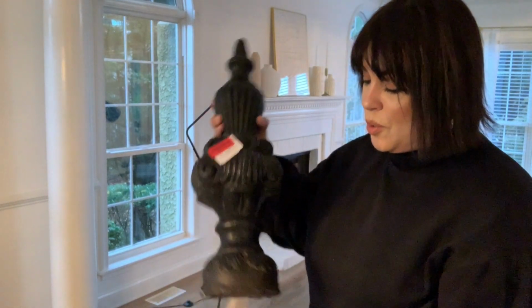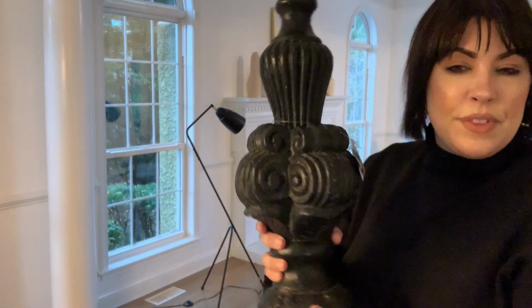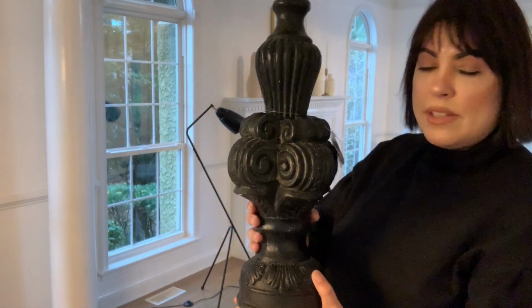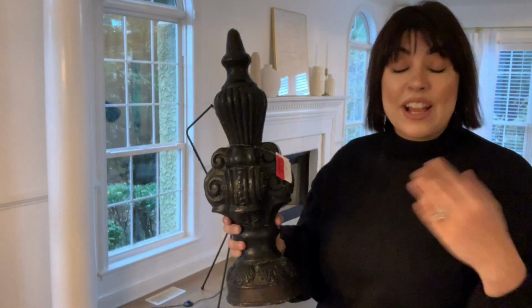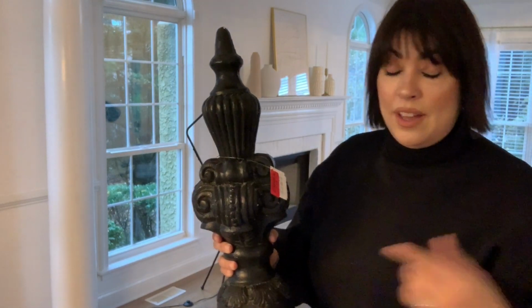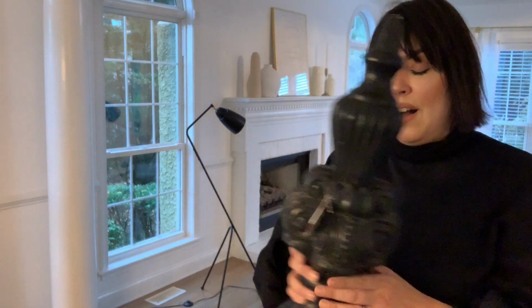Okay, and in this bag, I scored this beautiful black finial accent piece. Again, it has sort of this French rustic vibe, and I'm all about that. I got this for $15 in the clearance section. I wasn't just shopping the clearance, I actually found more cute things in the clearance section than on the regular shelves. So it pays to take a look at the clearance section, guys. You never know what's lurking in there.